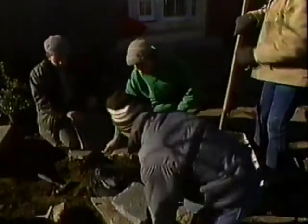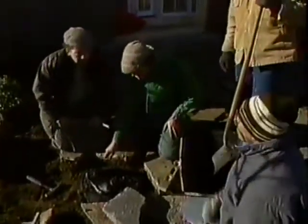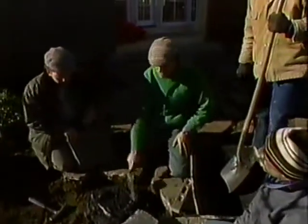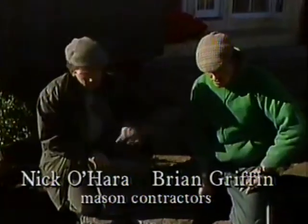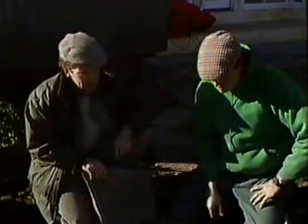Hi, gentlemen. Hello, Steve. Hi. Now, why have you set the pavers so wide apart? Steve, because I'm going to put loam in between the joints here. Loam is going to go in there. Loam. Normally we'd set these pavers on a bed of stone dust.